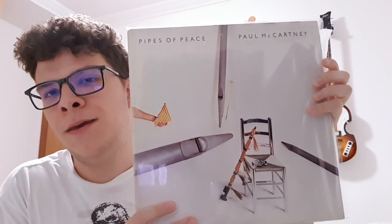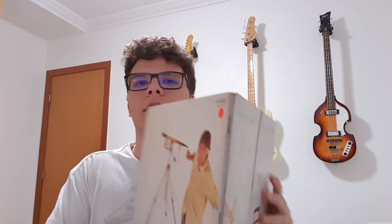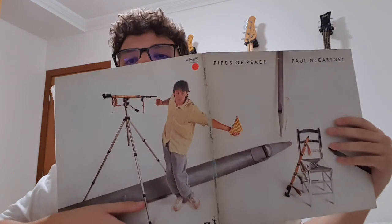Okay, and yeah. Now, last two records. Again, for my birthday, this one was an album that I really wanted to buy for a long time. Pipes of Peace, of course. This is Paul, 80s Paul, and I'm looking forward to completing my Paul McCartney collection. I have a ton of records to buy yet, especially.